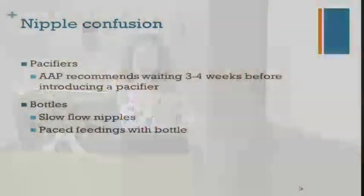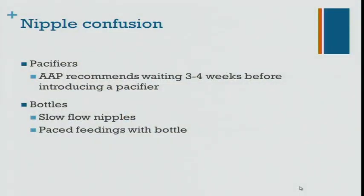Nipple confusion. So I feel like there's some debate on this. AAP recommends waiting 3 to 4 weeks before introducing a pacifier because they worry about nipple confusion. Now, did I wait 3 to 4 weeks for my own? No. I think we waited 2 weeks, a week and a half. A lot of babies, especially in the first couple of weeks, do a lot of sucking that's non-nutritive, and they use you as a pacifier. And I was going crazy, and so I had to use a pacifier.